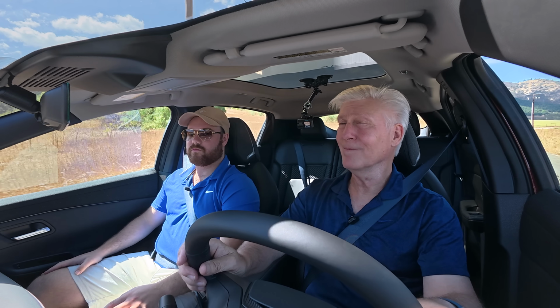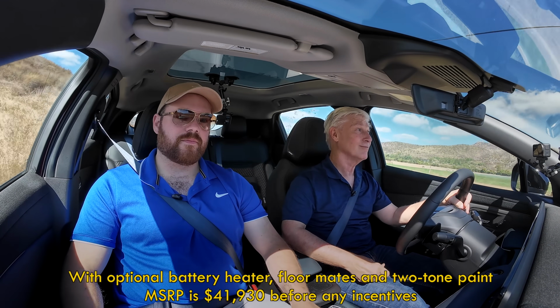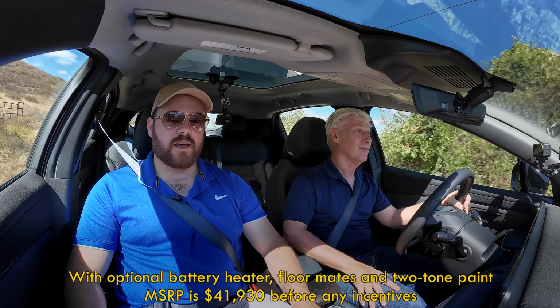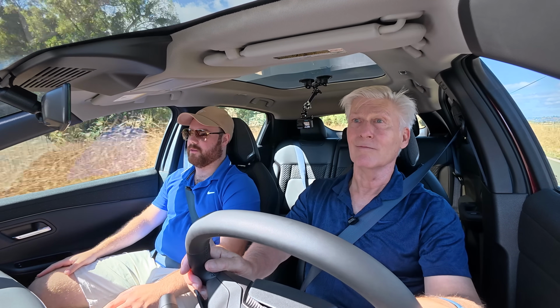Pricing, kind of surprised. This is coming in with destination around 31.5? Yeah. And as tested, about 41 grand, with a lot of luxury touches. It's kind of impressive. It is, especially with some of the things we've noticed, like the sort of liquid crystal sunroof, something that we've only ever seen before in higher end Audis and Bentleys. It's a pretty nice touch.